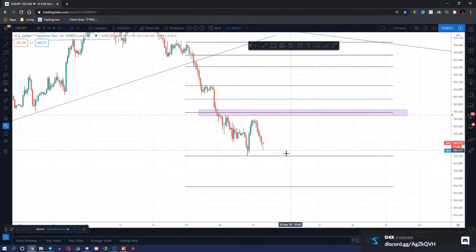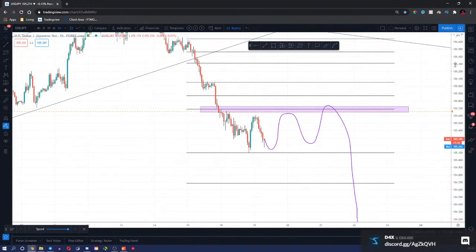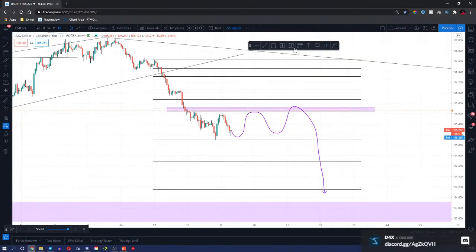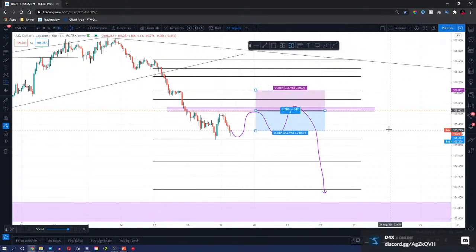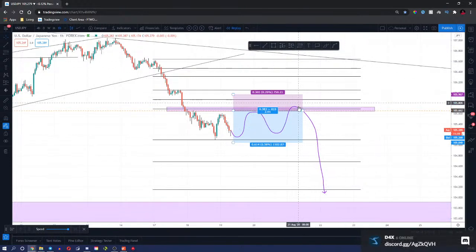If you didn't understand what I'm looking for, this is what I'm looking for. Boom, boom, boom, boom. If price gets up to that area, I'm looking for my JCP and I'm going to sell. I'll put my SL about 30 pips here, and then just go for a nice 60 pips on the first move. If I get another JCP here, I'll enter again, and I'll take this one all the way down to the demand zone.